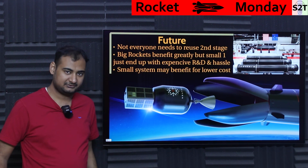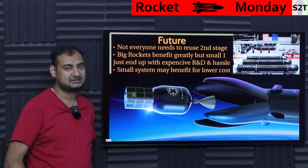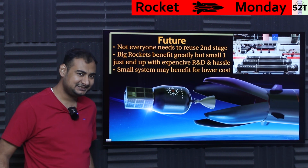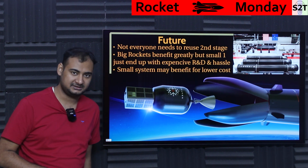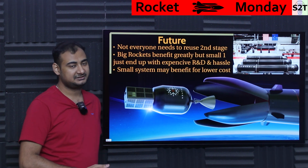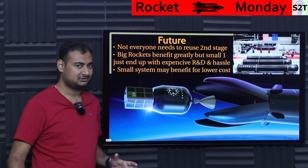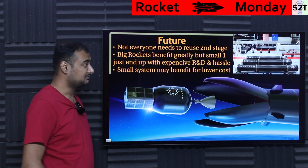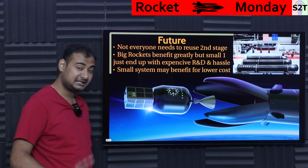So this is the future side of things. Do not expect every upcoming startup to say, we're going to reuse the first stage and we're going to reuse the second stage. Do you really need to? Blue Origin is working on second stage recovery. But again, A, they are very secretive, B, they are working on big rockets, so they do have enough mass margin where it could be justifiable. Can a small company do it? Let's just see. It can be done. Let that be very clear.